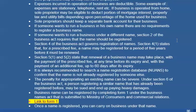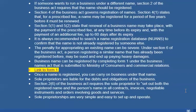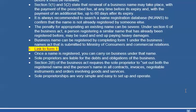A business name can be registered by completing Form 1 under the Business Names Act, which is submitted to the Ministry of Consumer and Commercial Relations. Here is a link to Form 1. Once a name is registered, you can carry on business under that name.